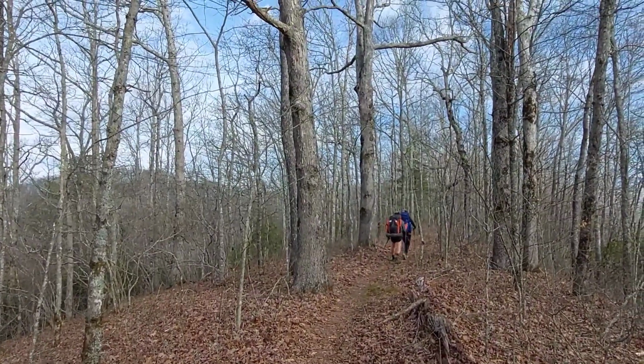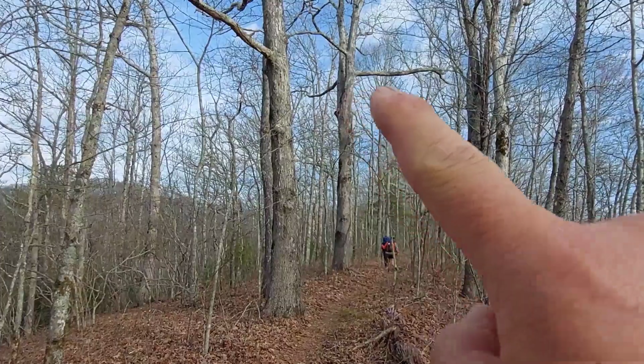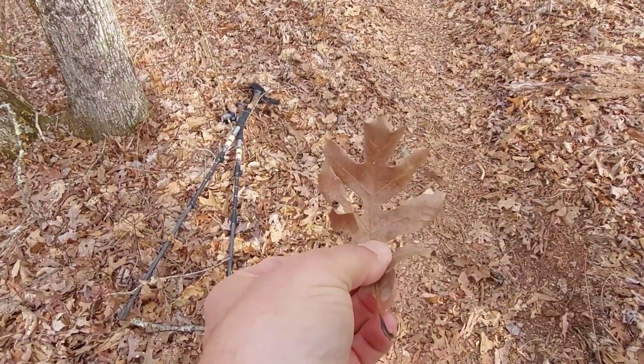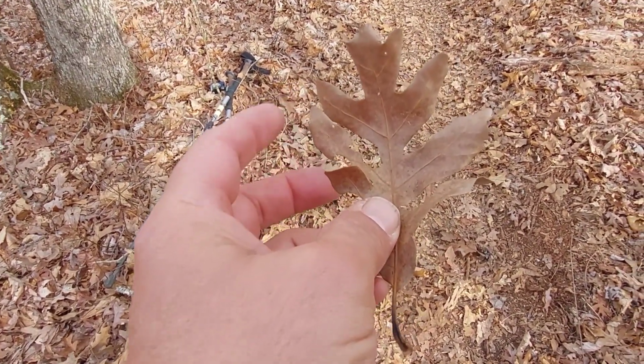A nice stand of white oaks. Again, see how the branches tend to come straight out from the trunk. And again, leaves with rounded lobes.